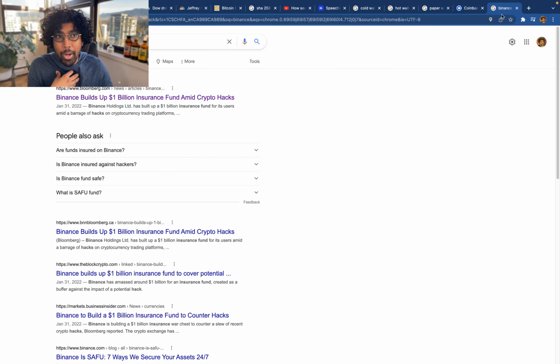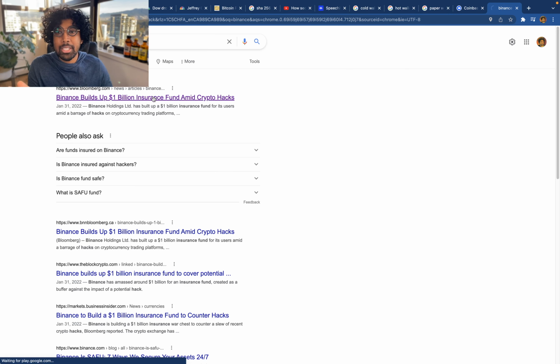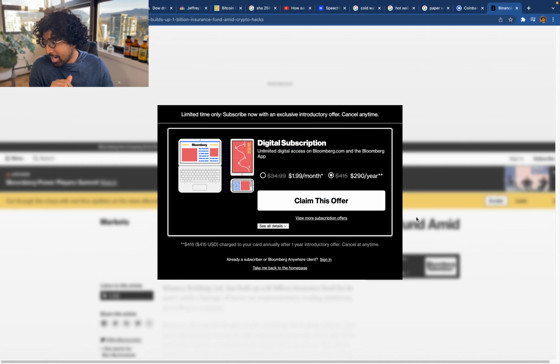I personally use Binance, where the fees are lower. It's a little bit more technical, so I don't know which one you want to lean to. It depends on your technical level. But if you're just getting into this, I definitely recommend Coinbase. Now, something interesting about these hot wallets is Binance right now has $1 billion of insurance.